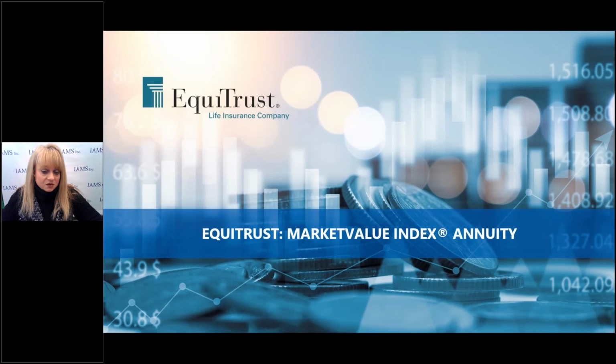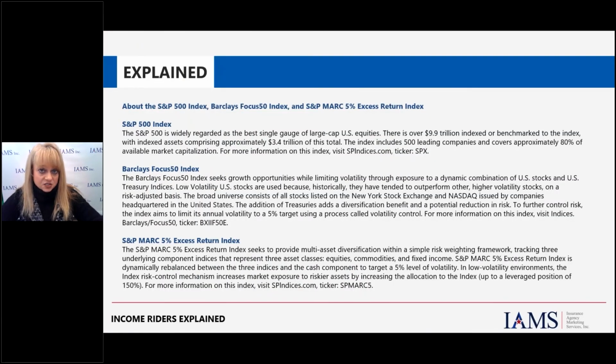Next product we are going to go over is one of my favorites in our portfolio, the Equitrust Market Value Index. This product does have several indexing options for your clients. So in turbulent times, they do have a variety of places to allocate funds to see some pretty decent gains on their account value. So they offer the S&P 500 Index. They also offer the Barclays Focus 50 Index, which has an annual volatility target of 5%. They also have the S&P Mark 5 Index, which has done over 8% this year.